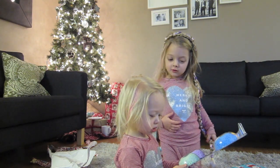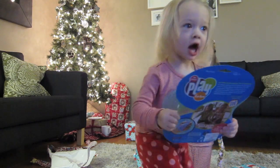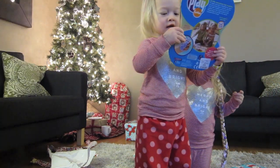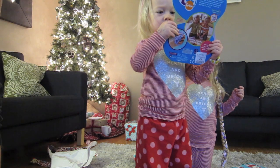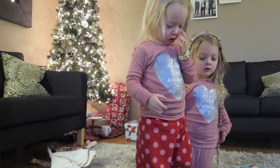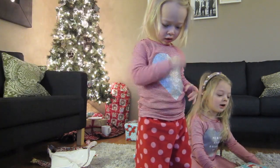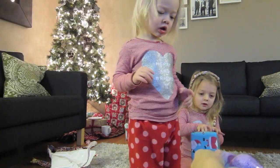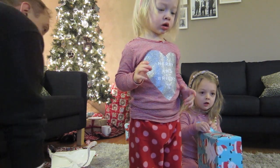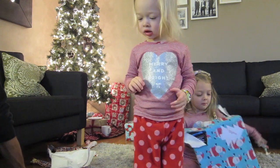Baby shakers. What is that? Oh, it's some kind of Play-Doh. Not for babies. Look on the back. It's like a squishy kind of Play-Doh. I saw. It says it never dries out and there's no mess. Yeah, never dries out. Okay.